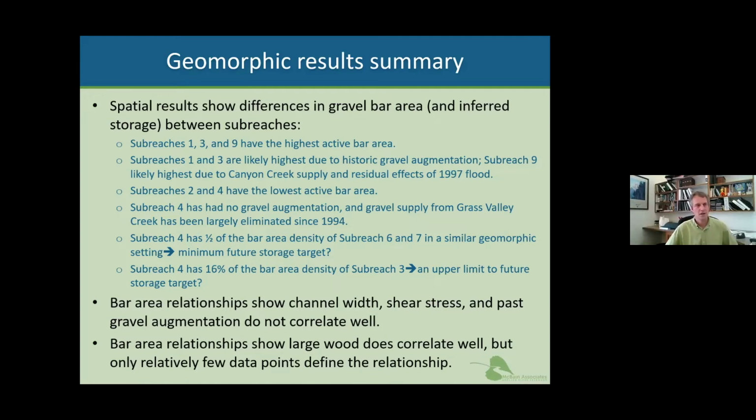And at Hamilton Ponds, as Todd mentioned, we're not getting any coarse sediment from Grass Valley Creek since the creation of Hamilton Ponds. Just as an example, subreach 4 has about half the bar area density of subreaches 6 and 7, which are in the Browns Creek Canyon and Weaver Creek area, in a similar geomorphic setting with valley confinement and slope. So this gave us some thoughts: can we use the amount of storage in subreaches 6 and 7 as a minimum potential future storage for subreach 4, with the objective of getting some targets looking into the future? Yeah, I'll keep moving forward.